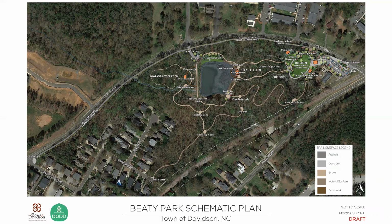For walkers and cyclists entering the park, there's also the option to utilize the 10-foot asphalt multi-use accessible path that weaves along the western edge of the park. This is a planned segment of the Charlotte to Mooresville Trail, which is a part of the greater regional system of the Carolina Thread Trail. This multi-use path is a separately funded project from the park, but will potentially be a part of a later phase of the Beaty Park project.